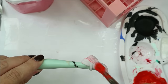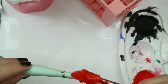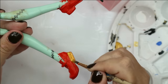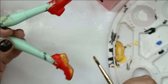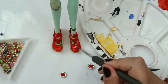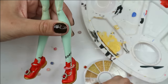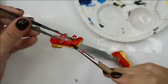So here are my basic shoes. Now I can cover them with red acrylics. And the soles I will make golden, I think. And then I decorate the shoes in a way very similar to the corset decoration, using the same golden caviar balls and the same big red crystals. And then I cover the shoes with glossy varnish.